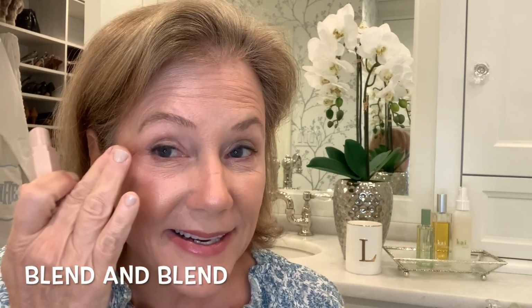So when you do use these, use them very sparingly. And I tend to put them above my eyebrow because, again, I want that lift. And I'll put it on the top of my cheekbones and be sure to really blend it in. And then I'll put it right here. It just gives that glowing look without being kind of in your face and looking ridiculous.